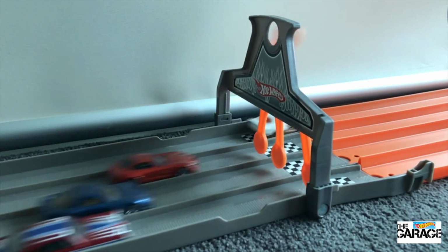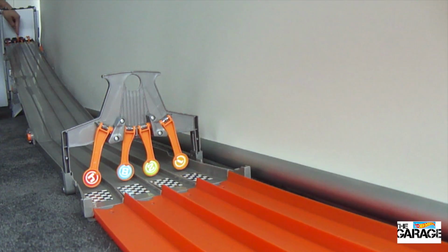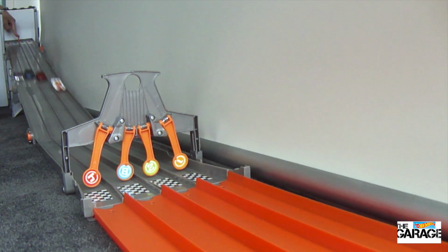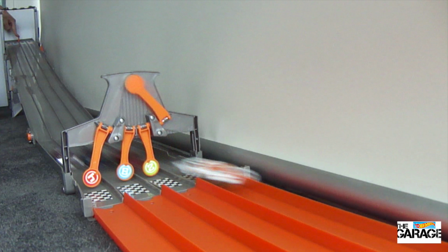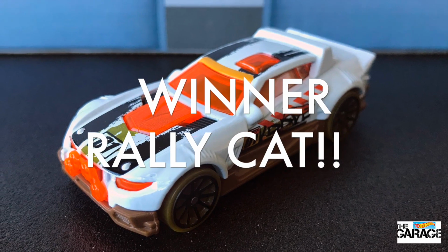It's quite clear that the Rally Cat was out in front, and look at it jump the tracks there, such a fast car. There it is, just a blur. Congratulations to the winner, Rally Cat.